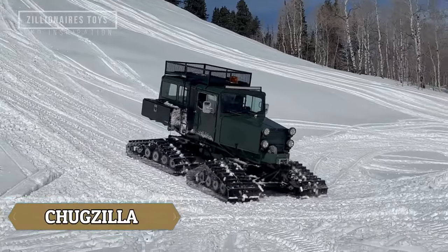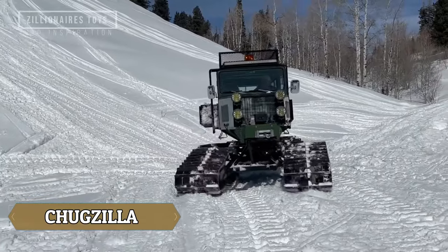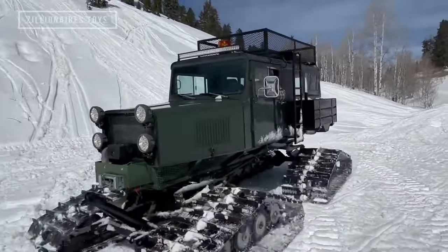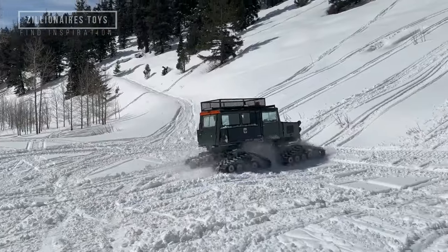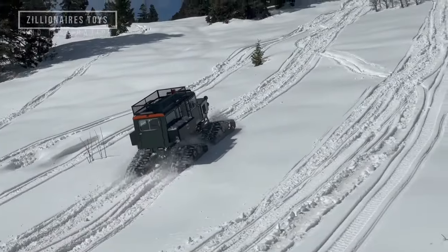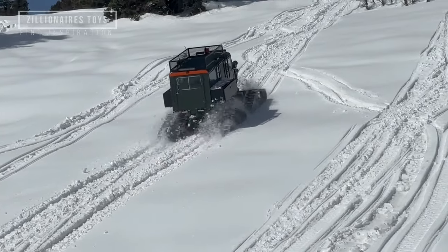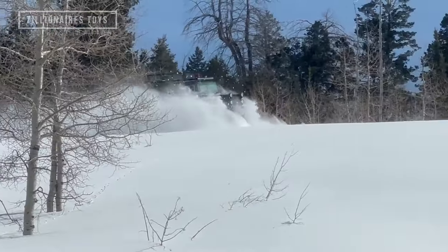Isn't it fascinating how a dragon is essentially just a massive lizard? It's intriguing to think about the possible shared lineage between the Draco airplane and the Chugzilla tractor. Described as an impressive machine with its track design, the Chugzilla is powered by a GM LSL94 engine that was previously used in GM's SUVs and trucks about 12 years ago.